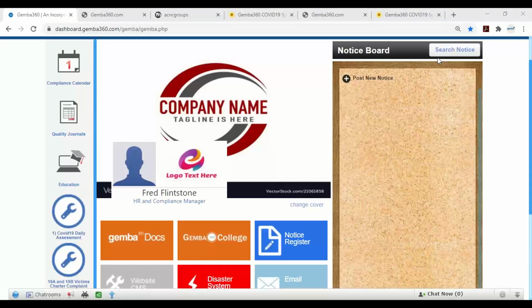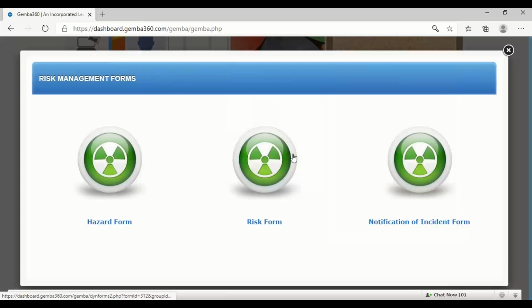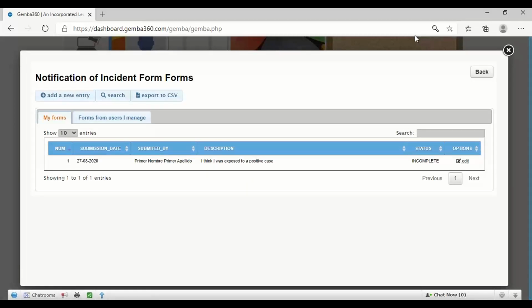Now, one of the things that people have asked us is what happens if we need to lodge an incident report. The incident report, which I will just show you, can come up on this button here, which is the risk management button. I'm just going to use another profile to show you how this works. You can simply click on the incident management button. What comes up here is the notifications of incidents.